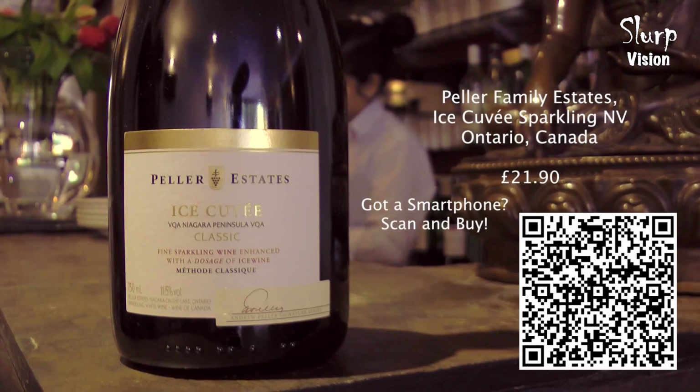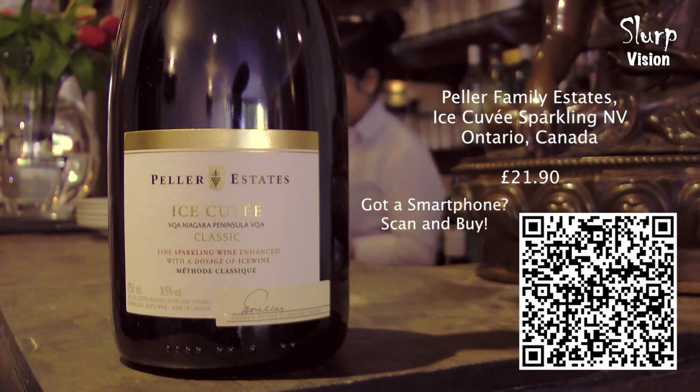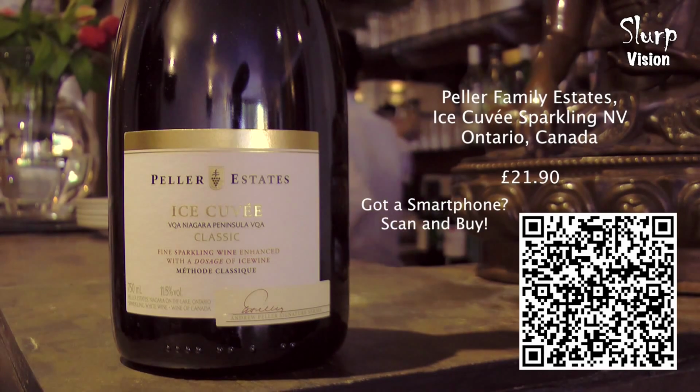I would definitely recommend going with a sparkling wine. I think it's a nice way to start off a meal anyway, and it will complement a big selection of different flavors. My choice would be the Peller Estate sparkling wine. This is actually an ice sparkling wine from Canada, and on the nose it has a lovely fresh, fruity aroma.